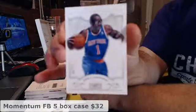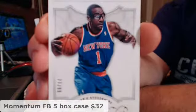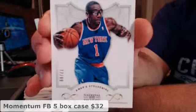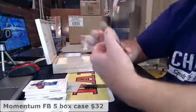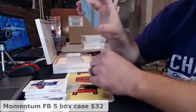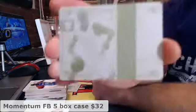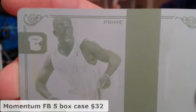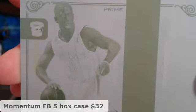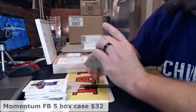First card for the New York Knicks base, Amare Stoudemire. Cards numbered out of 99. Next we have a print and plate here for the New Orleans Hornets. It says Chris Paul. No, he's not on the Hornets team anymore, but if you look at that card real good, he's in the Hornets uniform. That's out of 09-10 National Treasures NBA Logo Man.